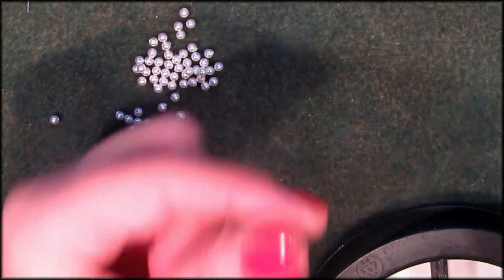Oh, what I also wanted to say, I saw some really cool end clasps, and they are specially for Miyuki Delica beads. It's really cool. They are flat, and you just kind of pinch them, but they are specifically for the Miyuki Delica beads.